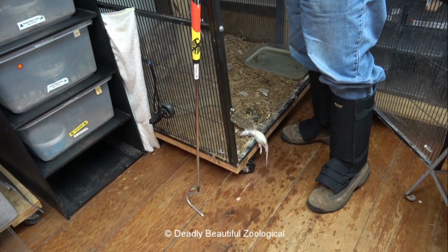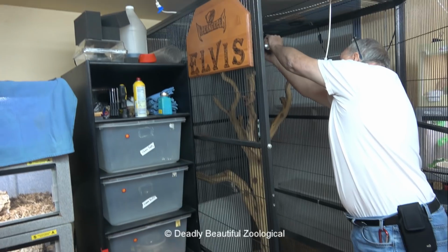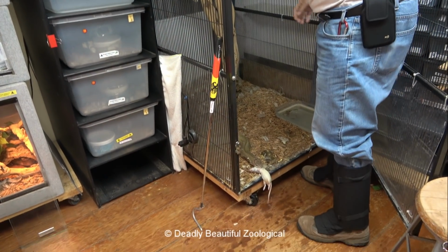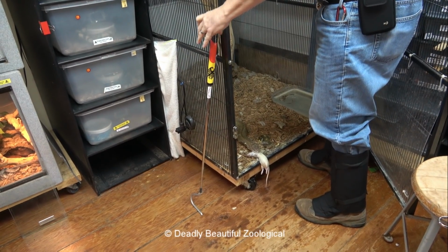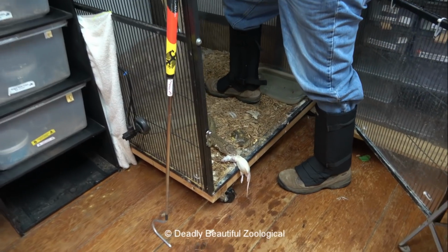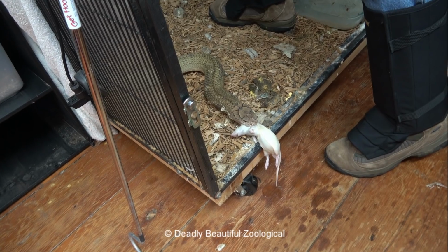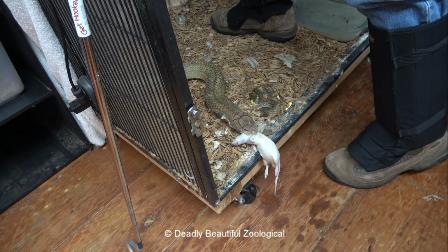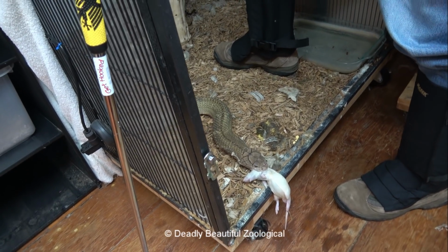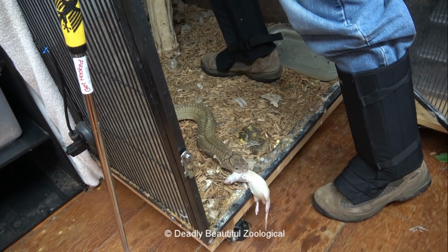This is one of the reasons why I add the extra protection to my lower end. I am standing quite close to him, and it wouldn't take much for him to drop the rat and bite. So it pays to protect yourself the best you can.